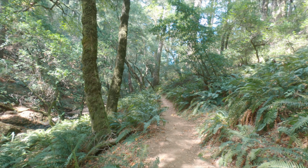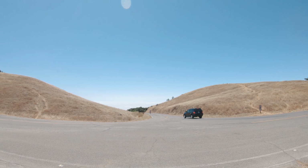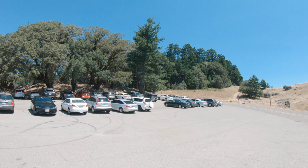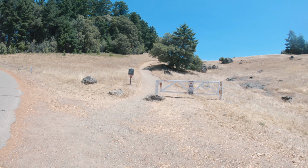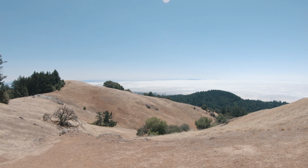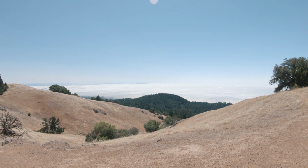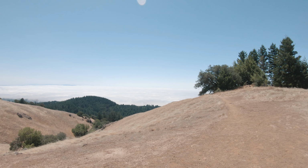Start your journey by parking your vehicle at Rock Spring Trailhead, which is a free medium-sized parking lot with 3 rows of parking spaces. Once you find a parking space, cross the road and climb over the little hill on the other side, then indulge in the view over the sea of clouds. Once you're done there, cross back and head into the trail afterwards.